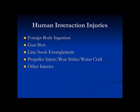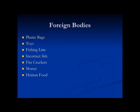Okay, so human interaction injuries, foreign body ingestion. Plastic bags are the number one thing that we see because they get confused. They think it's something else. So plastic is extremely harmful. Toys, people think it's so much fun to throw them. Here you go, here's a ball. Somebody gave them a ball. Well, then they take it down, and the pressure will collapse that ball, and then they decide to swallow it. And we pulled balls out of dolphin stomachs.